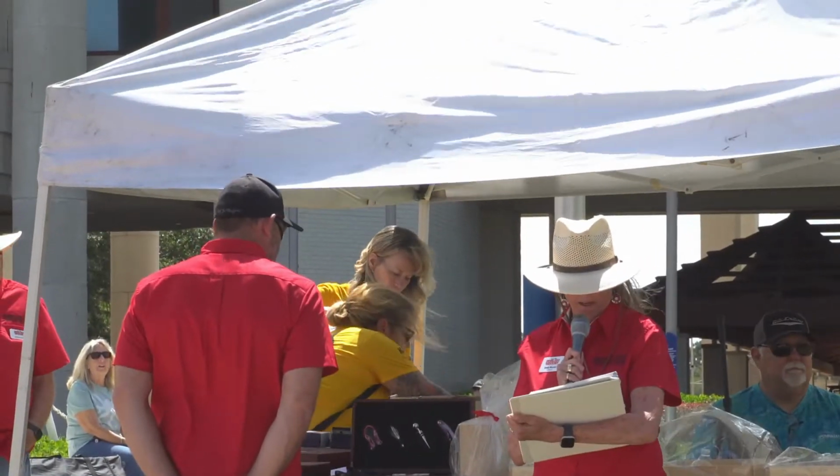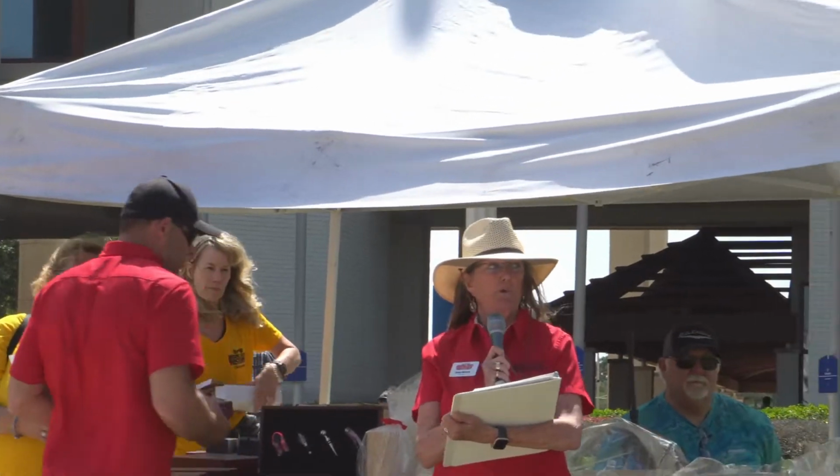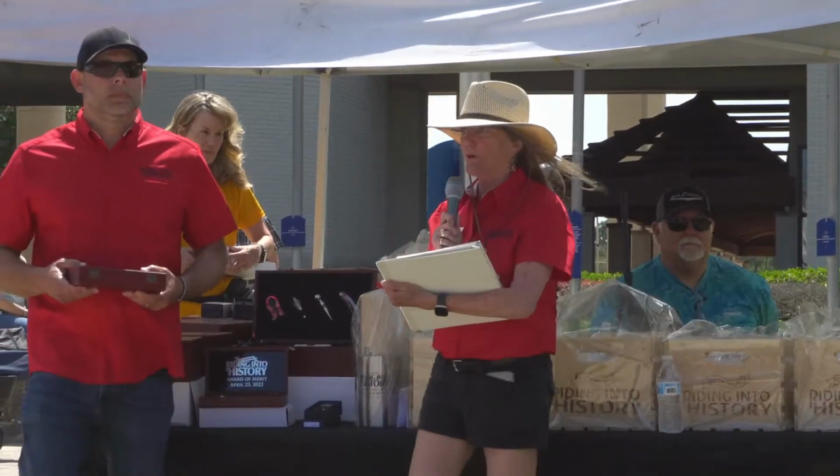This is an award of merit for a 1926 Francis Barnett Model 4. Mark Sawicki, if you could please come up and get your award.